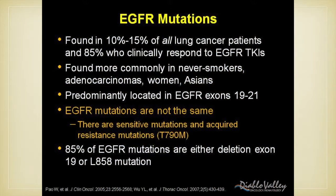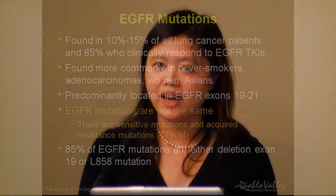This is a type of mutation that's found in 10 to 15% of patients who have lung cancer. Traditionally, we found it more in never smokers, in Asians, females, and adenocarcinomas. We also know that they have specific types, the EGFR deletion 19 or L858R. Now, some of the patients have more resistant mutations, which we're finding out is T790M, and there are many clinical trials ongoing that are specifically targeting that, which is very exciting.